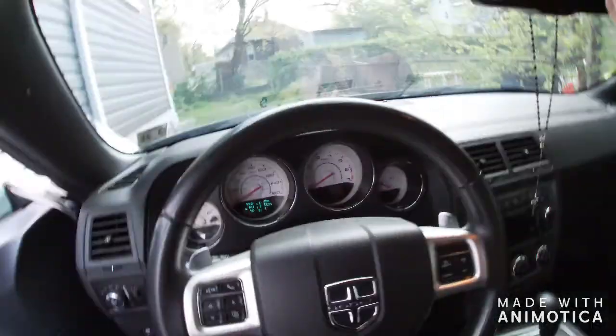Today is the day that I wash my car, my Challenger R/T, remember, stock. Today is the day I'm gonna wash my car. So I'm gonna give you guys a cold start. I haven't started this car since yesterday, since I just washed the Jeep.